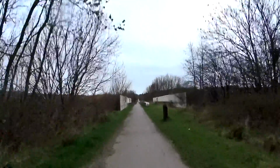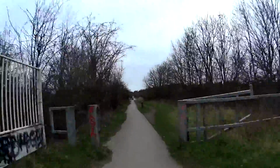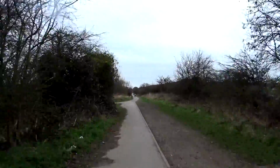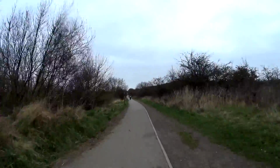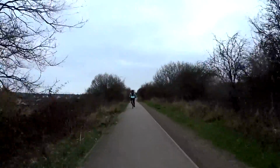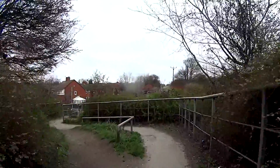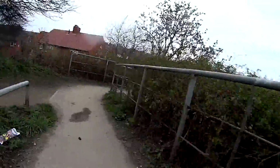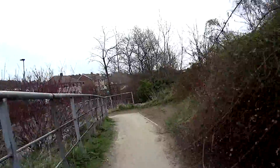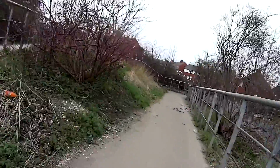This part of the route obviously follows the course of an old railway line, but I was unable to identify exactly which one. If you know, I would appreciate it if you could comment on the video below. I assumed that the trains wouldn't have had to follow this exact route down to the road.